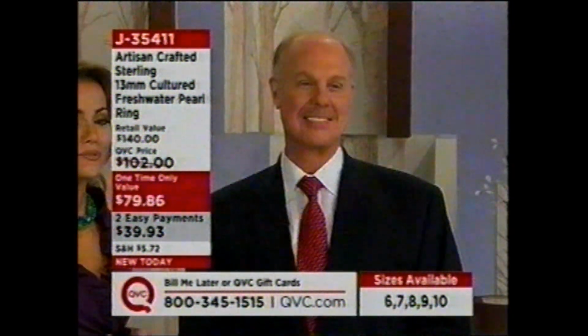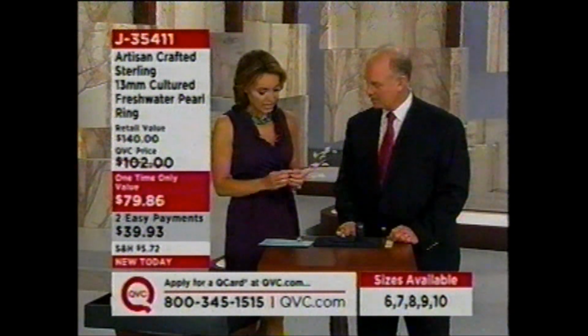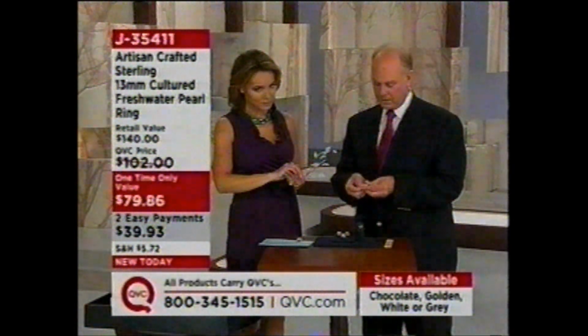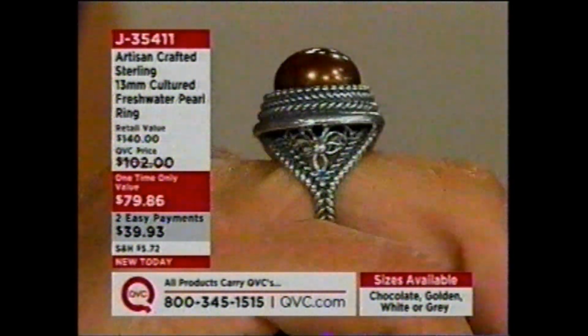Peyton travels the world and finds amazing pieces for us. He joins us with a lot of our artisan crafted pieces. And this is something that is made in China. Right. And the detail work on this is amazing. Isn't it incredible? It's actually made in Beijing. It's made by the descendants of the imperial workshops. You can see the detail.